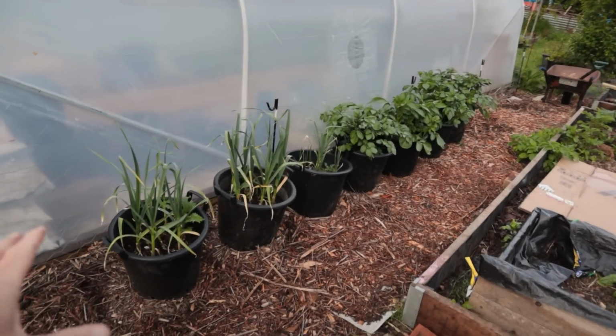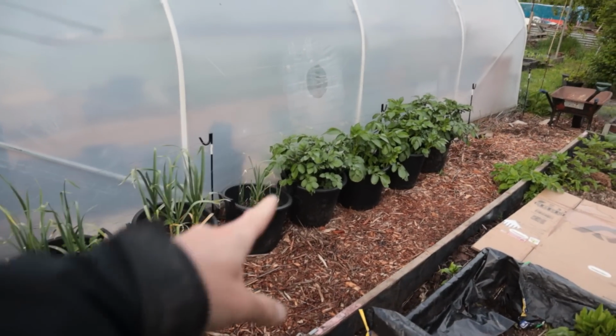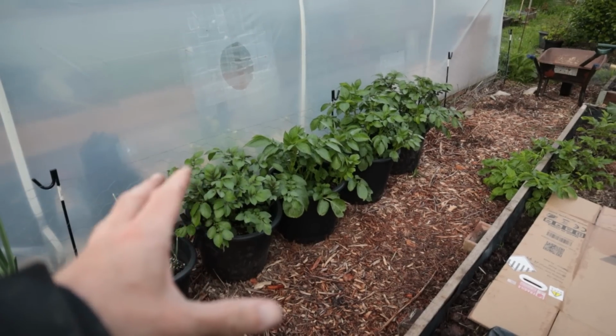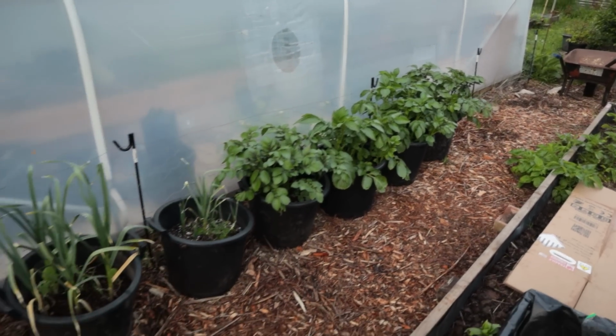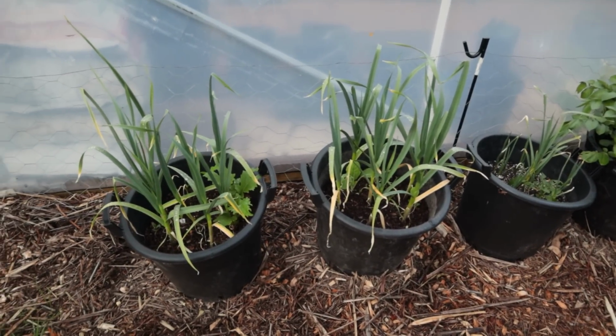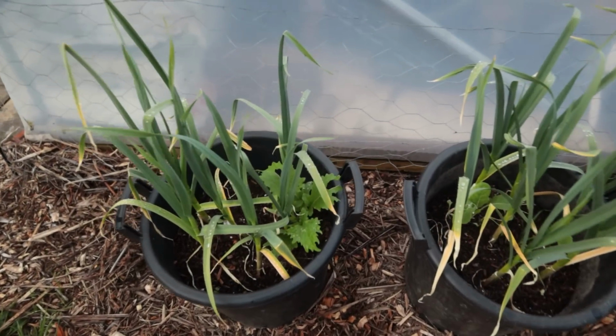I think that's another sign that it's all about the weather. Out here, these pots are looking really nice. The potatoes have gone boom. They have really exploded. It's just nice to see something growing, anything growing. These 2 tubs of garlic, the healthy ones as well, they're looking pretty okay. They've actually started growing and doing something.